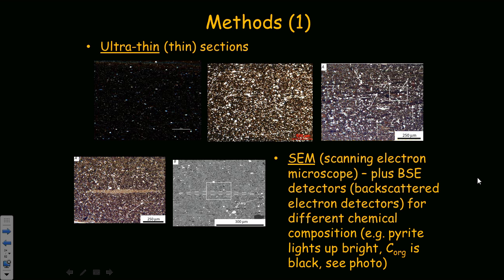It also shows you, for example, the burrow here, as you can see. You can even see it here. All the black stuff is the organic matter, and there's nearly no organic matter in here. So that means whatever was burrowing there was eating the organic matter and leaving behind the stuff that had no organic matter.